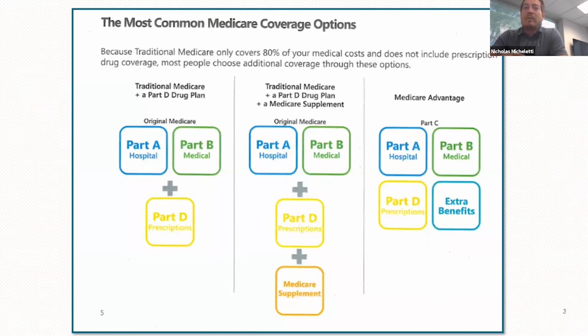And if I was in front of an audience now, I'd ask, why wouldn't I feel comfortable? Well, obviously, it's the Part A deductible of $1,484 that you'll have to satisfy every 60 days. So that's a cost that could definitely start to add up. Part B has an 80-20% co-insurance split. So the client's responsible for 20% of the Part B charges.